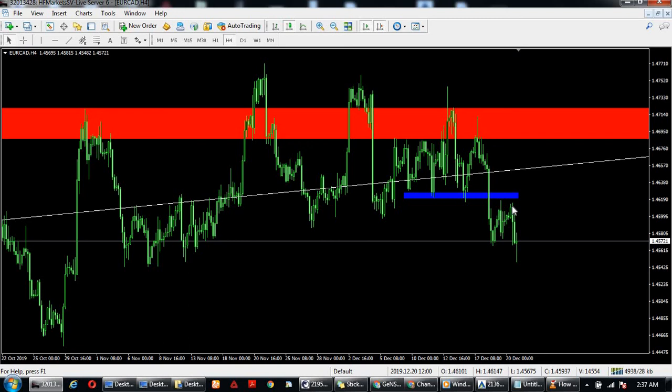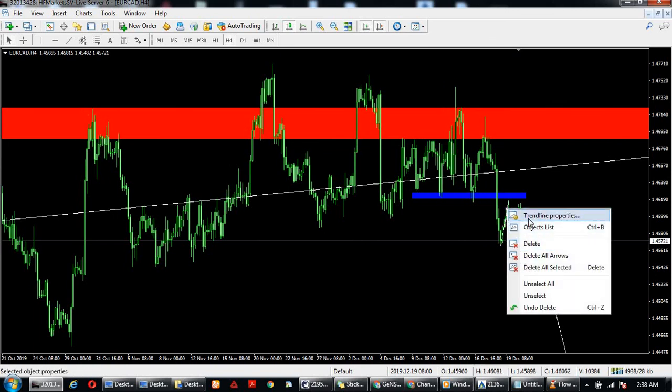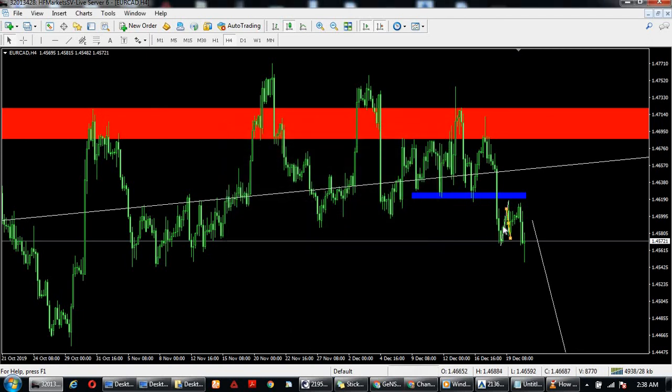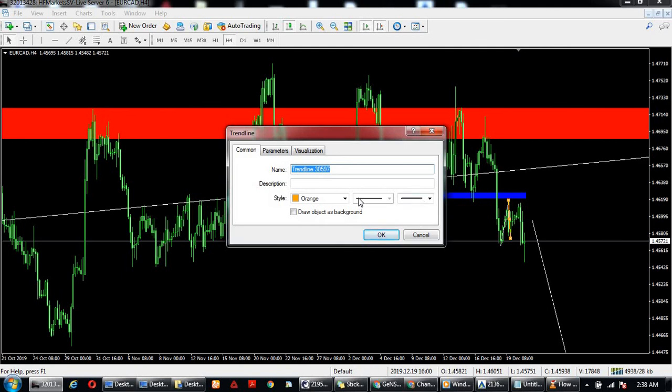So guys, if you missed the entry for this trade, the bias for this trade is very much still for a sell for some 100 to 150 pips for our first take profit. If you missed this, guys, this is what you should do. Because clearly at the retest of this, price gave us an M pattern formation.